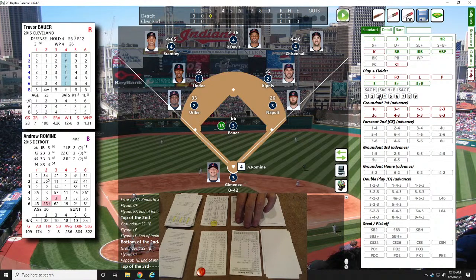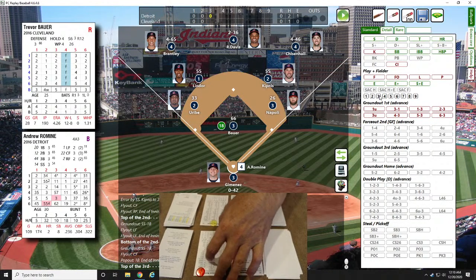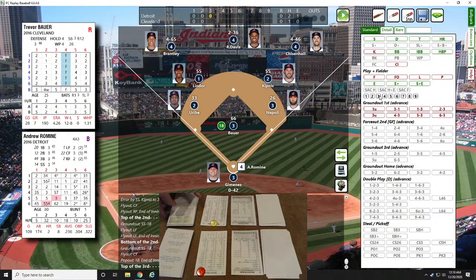Beautiful downtown Cleveland, Ohio. Just up the street from the Rock and Roll Hall of Fame. And that brings up Austin Romine for the Detroit Tigers. We're in the 3rd inning. He rolled a 15. 15 will be an out, and that will be a line out to the 3rd baseman. Hit it hard, but right at Uribe.